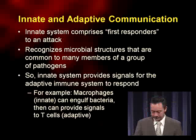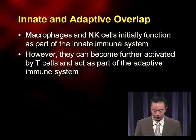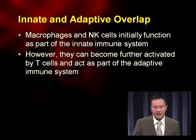There's a lot of overlap as well. Some cells, such as macrophages and natural killer cells, initially function as part of the innate immune system. However, they can be activated later on by T cells and act as part of the adaptive immune system as well.